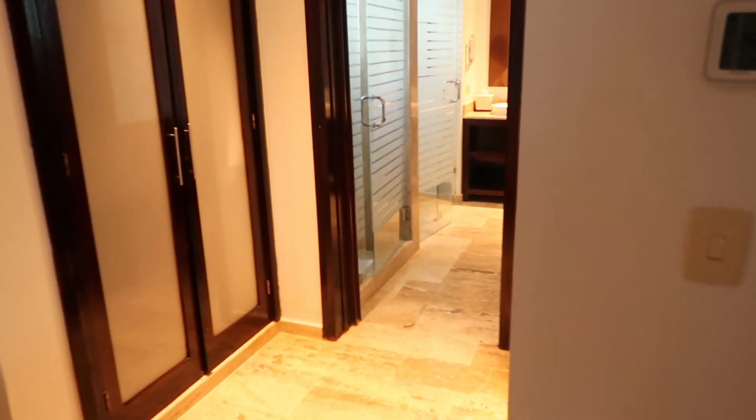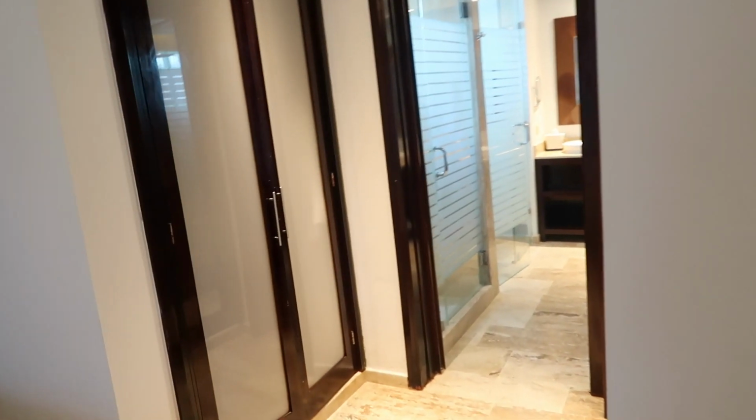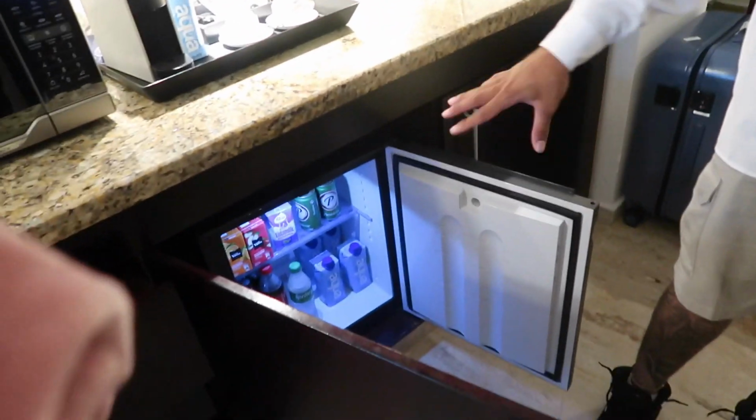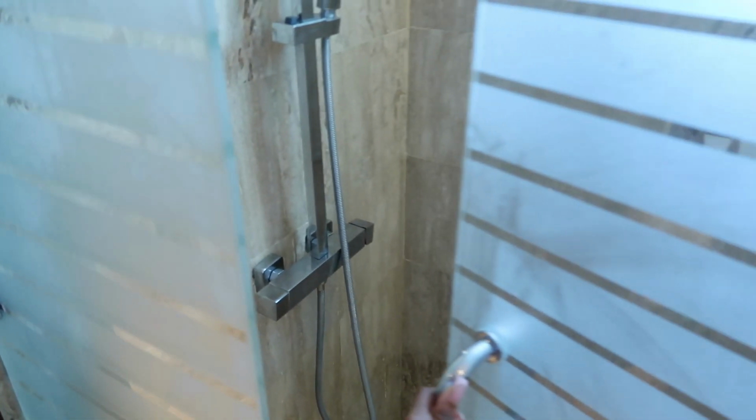So let's get into the room. It came with its own separate living room area with a couch and TV, as well as a little dining room table with a stocked mini fridge, along with a separate bedroom area that came with 2 queen beds. The bathroom shower comes with the overhead as well as a handheld faucet. The toilet was located in its own section, which was great for sharing the room.